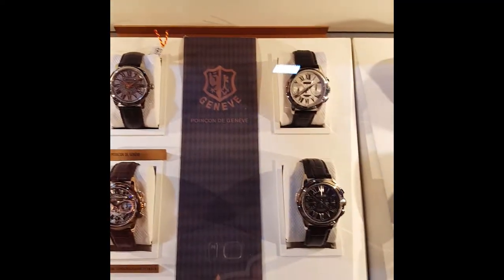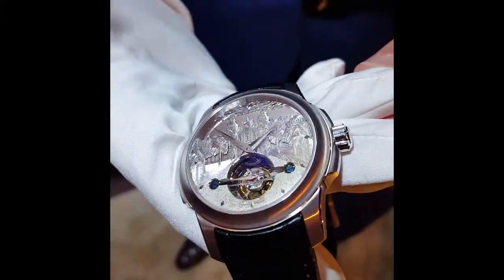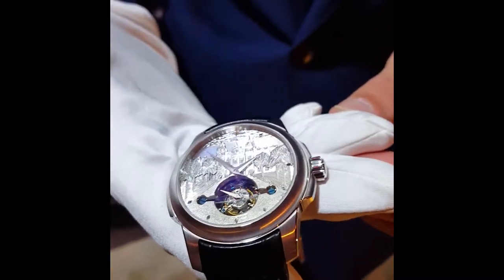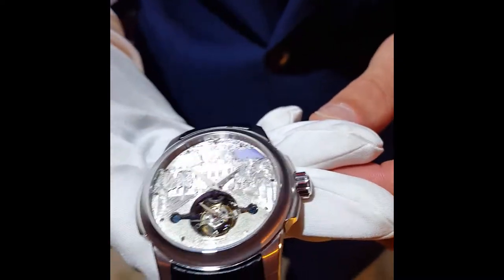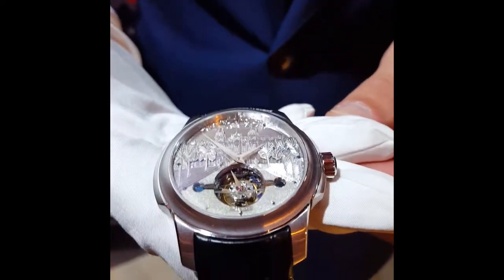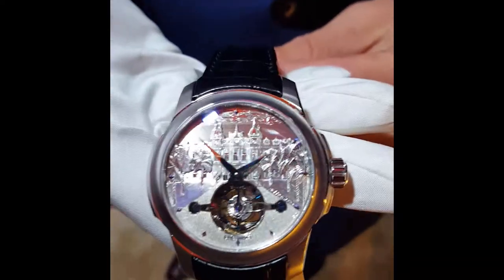The light is not very good, so maybe I'll explain this one here. Okay. This is a unique piece. Actually, very special. Oh, it's beautiful, isn't it? One of a kind. And wow, this one has an 18 karat gold dial with several layers of gold, all hand engraved. Oh my goodness. Actually, the image is of Monte Carlo, the casino of Monte Carlo.